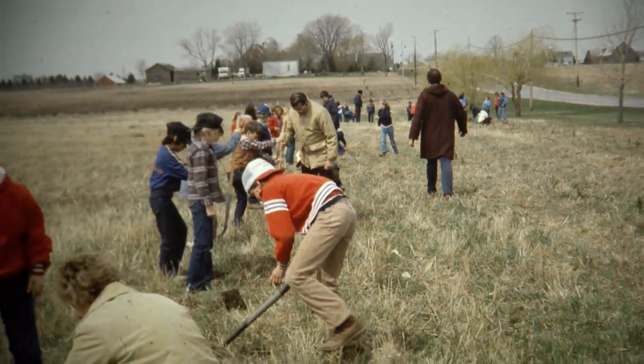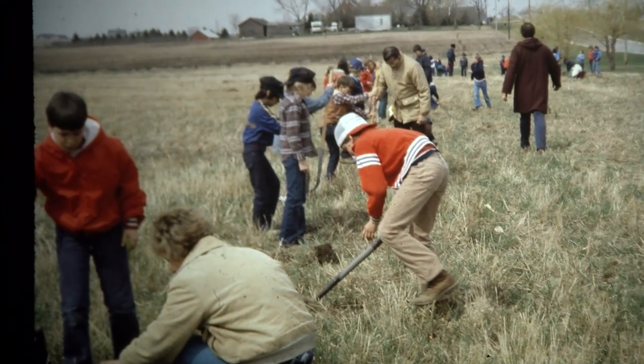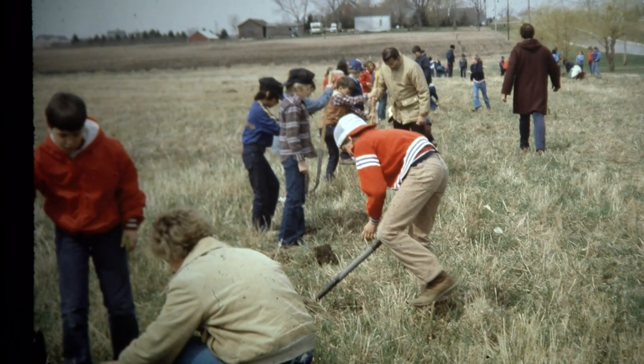This section right here, this was a school group that came out to help us with tree planting. Probably mostly fourth graders. That was typically the age that was allowed to come out here, maybe fifth grade. The gentleman that is walking right here, his name is Paul Meyer, and Paul was the city forester who was supervising the planting process.